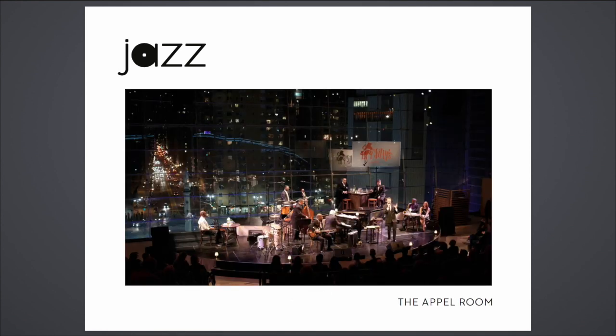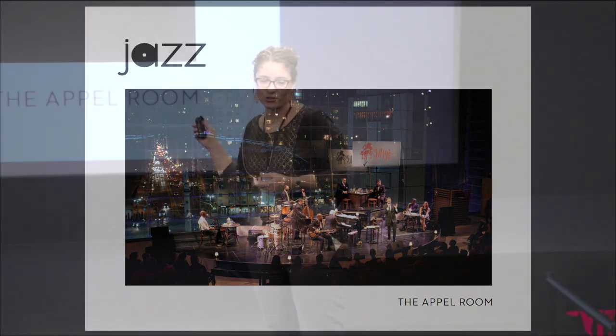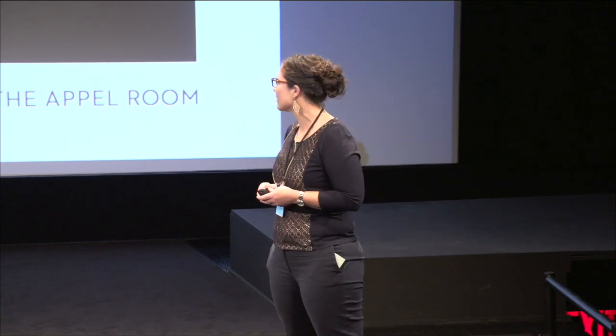Here you see the Appel Room. It really helps that we have a fabulous venue with a fabulous view to excite people about our music. The Appel Room seats about 480 people, is designed like a Greek amphitheater, and the most stunning feature is the fact that the backdrop that the audience sees is a 50-foot wall of glass overlooking Central Park South and Columbus Circle.